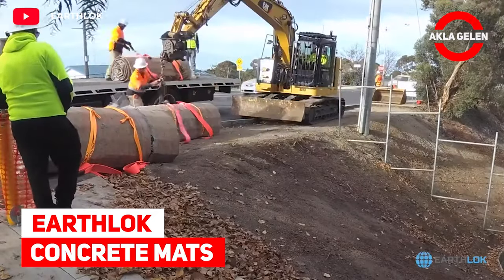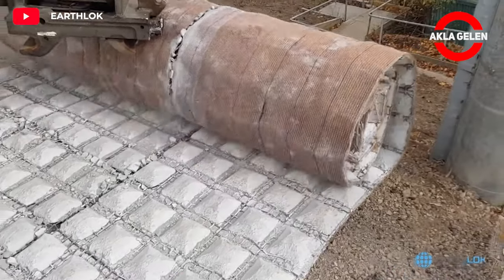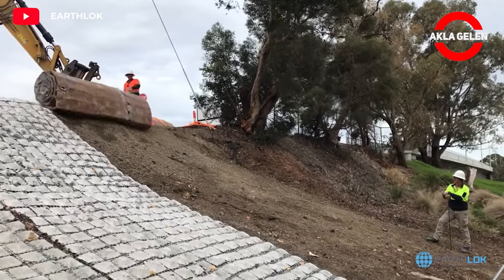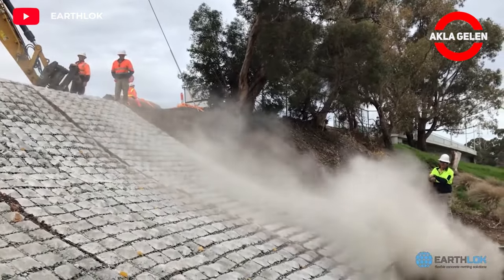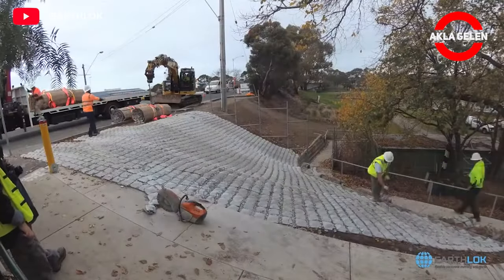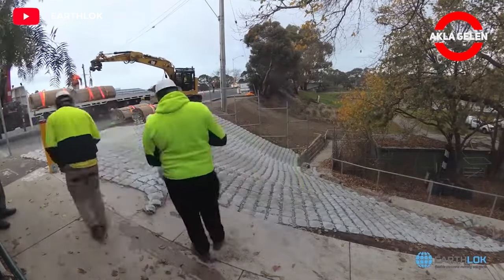EARTHLOK concrete mats. EARTHLOK concrete mats are used to protect riverbanks, dams, canals, and places such as culverts. It helps keep the waterway open while protecting natural habitats. EARTHLOK concrete mats can be used as a temporary roadway, especially during wet weather months and also for boat ramps.